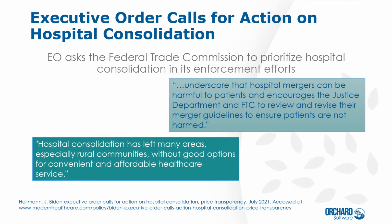So there's also been an executive order recently that is investigating hospital consolidation. They're concerned that these mergers are harmful to patients, and so they've asked that the Justice Department and the Federal Trade Commission review the merger guidelines and make sure patients are not being harmed. They're concerned particularly about rural communities not having convenient and affordable health care services. So these are quotes from a White House fact sheet.